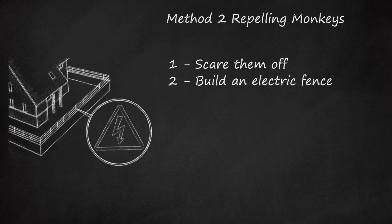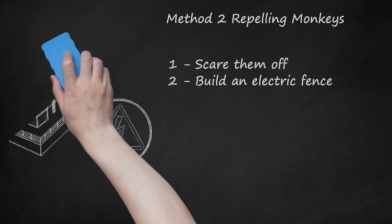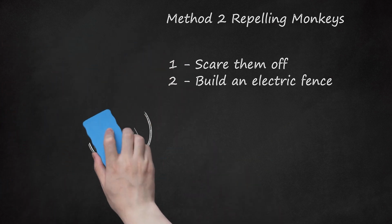There is evidence that electric fences are effective at containing monkeys, and are unlikely to harm the animals if done correctly, but you will need expert help for this. If you think your monkey problem is this serious, contact a local government representative and ask them about electric fencing. It will not be cheap, and in no circumstances should you attempt this on your own.